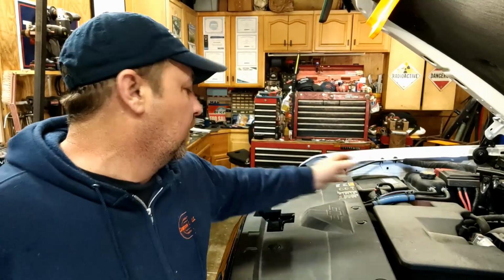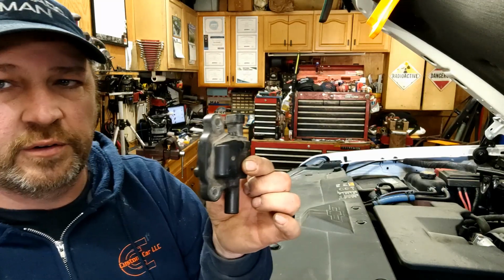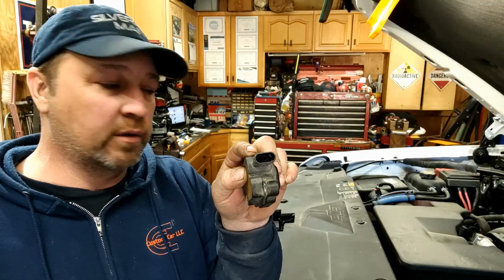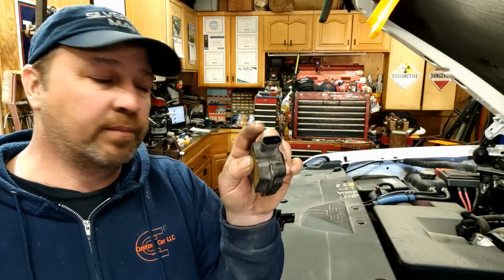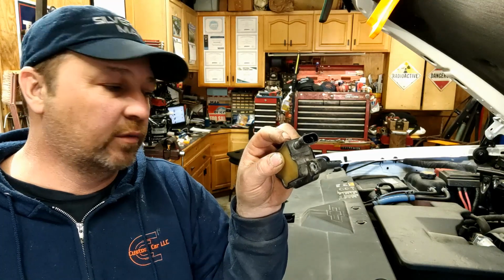Easiest thing to do is to switch that coil with a different one on that cylinder. I do have one of these out of an older Chevy. I did try it to see if it plugs in, and it does. I don't know if that's a wise thing to do without looking up a diagram, but let's just swap it, see what happens, and see if that misfire changes.